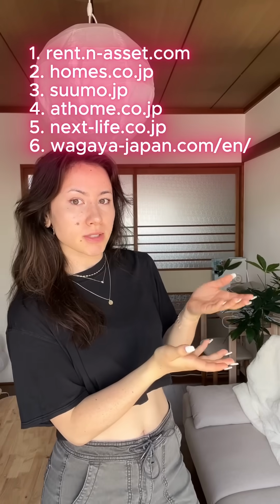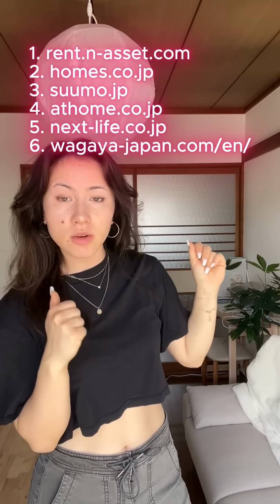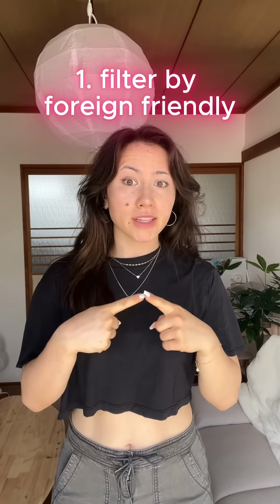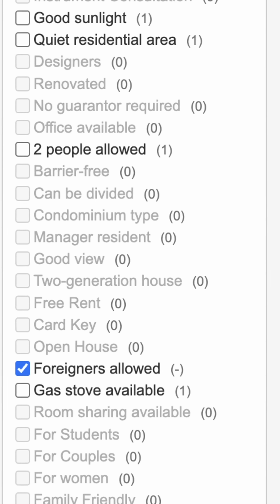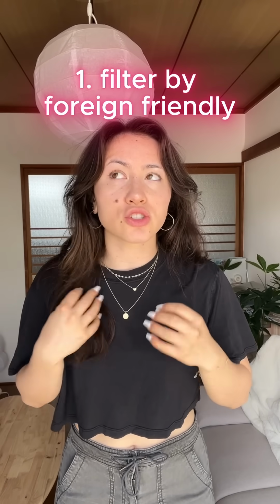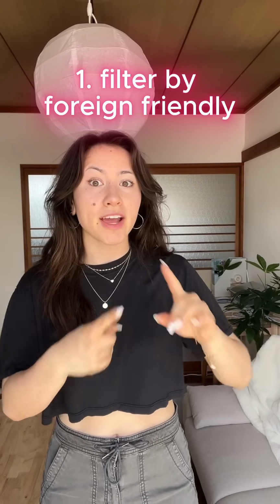I will list every single website that I use right here, but essentially what you need to do is you want to find places, first of all, that say foreign friendly, because if you don't have a place, it doesn't matter what apartment you're looking at. If they do not accept foreigners, don't even try. You will save so much time if you just filter everything out by foreign friendly.